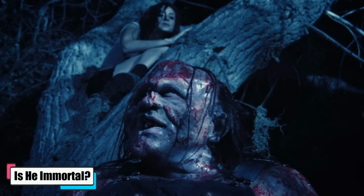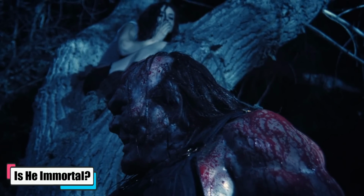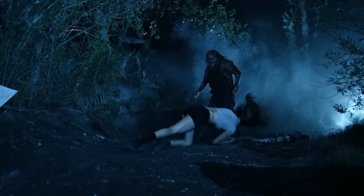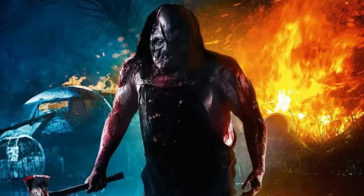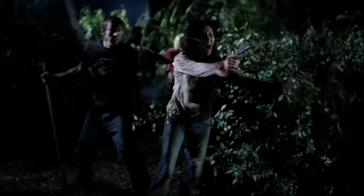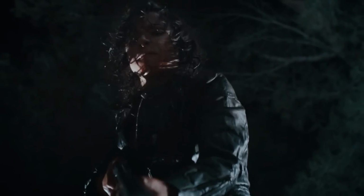Is he immortal? Alright, fellow nerds, let's tackle the question that's been haunting our nightmares. Is Victor Crowley immortal? The short answer? Yep, he's got a one-way ticket to immortality, and it's not the sparkly vampire kind. Victor's not your average villain. He's a revenant, a vengeful spirit type. This means that no matter how many times you try to put him down, he's got a knack for bouncing back. Mayor Beth Dunstan once took a swing at him, and yeah, she killed him, but that's just a minor inconvenience for our boy Victor. He pops right back to life at his creepy, swampy home, ready for another round of gruesome mayhem.